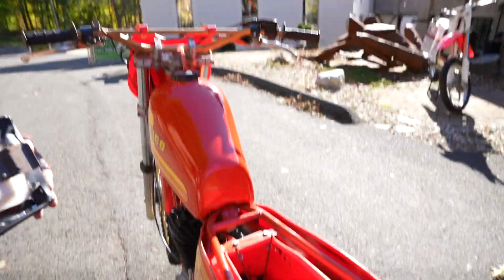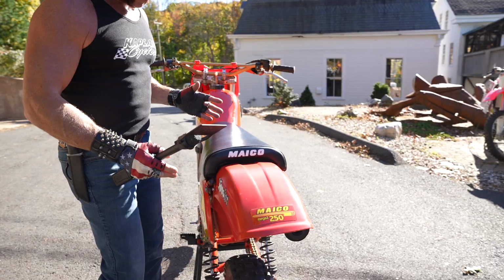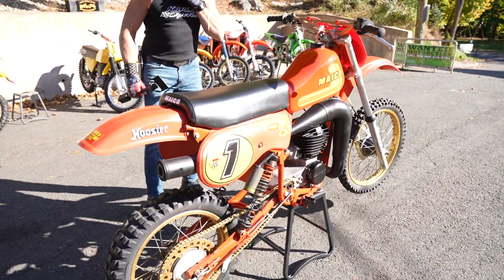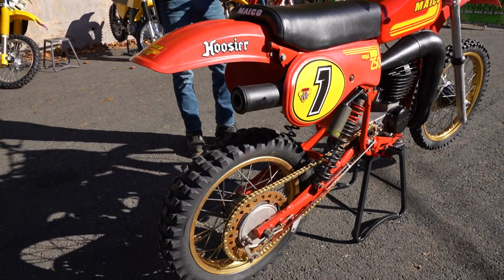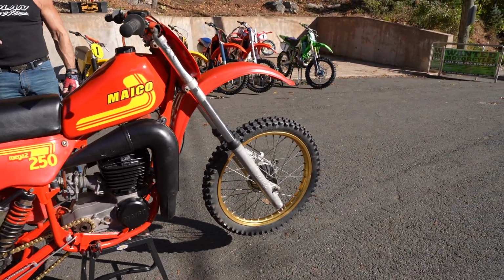You can see the rear fender's brand new. The seat base is mint. The seat cover is new. The number plates are new, and of course the graphics are new on it. The tires, I don't know if they're the original, but the tires are at least 20 years old. They're dry rotted. You can see on the side. It's going to need a new set of tires, but the rims look great. The Corte Caso shocks are definitely serviceable.